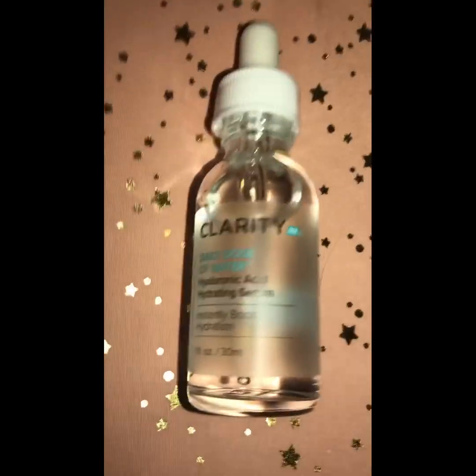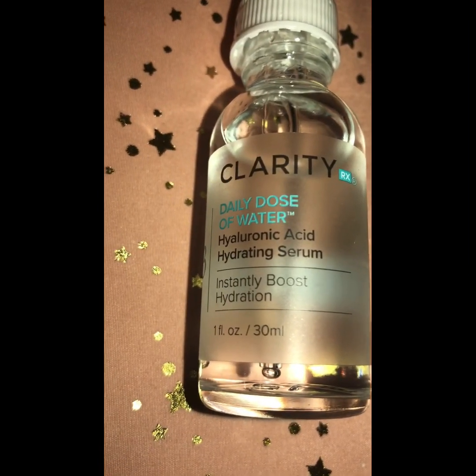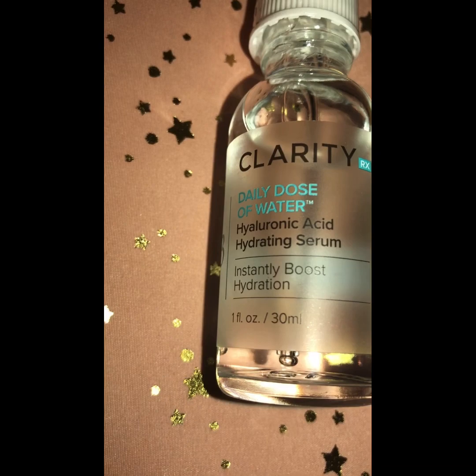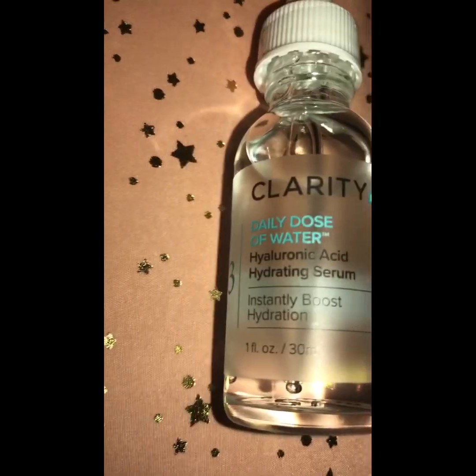Okay, so the serum is called Clarity. It's a daily dose of water with hyaluronic acid, so it's a lightweight serum, exceptional for hydration and dull skin. Retails for $72. It's a 1-ounce size.